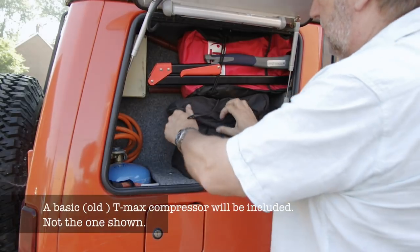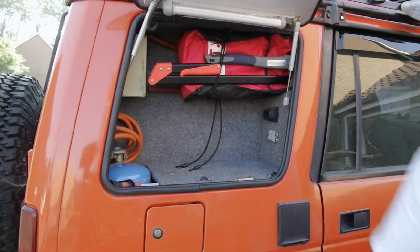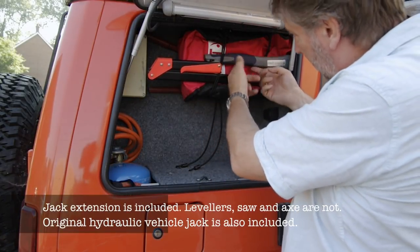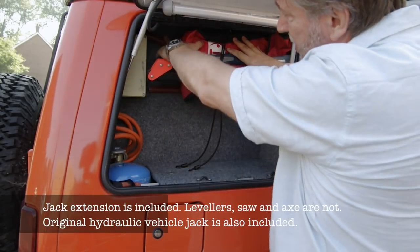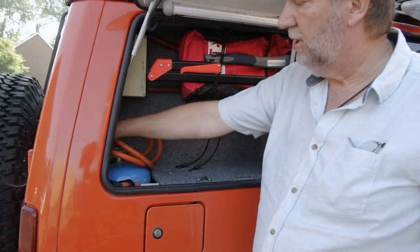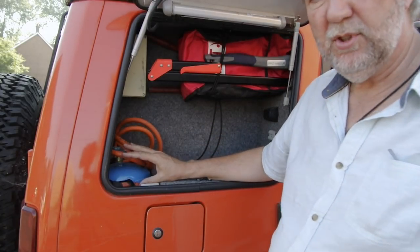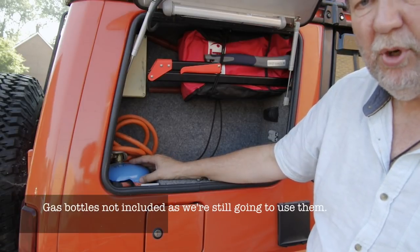This was where we kept the T-Max compressor. We also kept a bow saw here, axe. These are the levelers for the wheels. And at the back there is the extension for the jack handle. In this side, we've got a triangle, emergency triangle, and space for two Calor Gas 907 bottles.